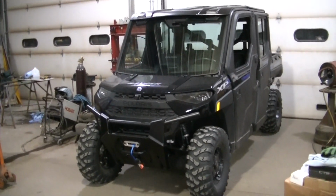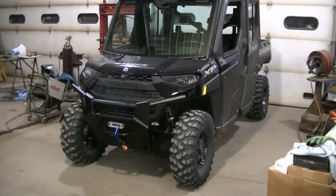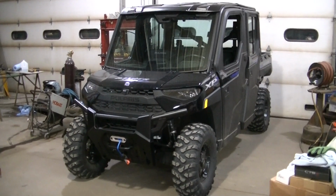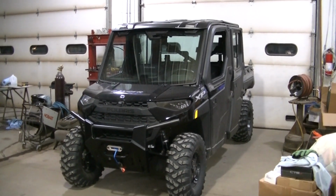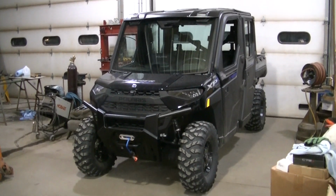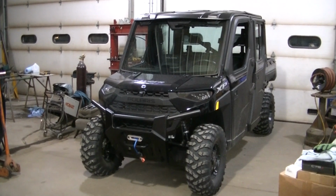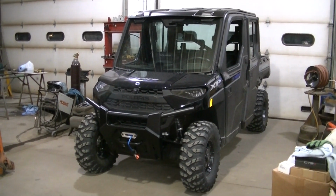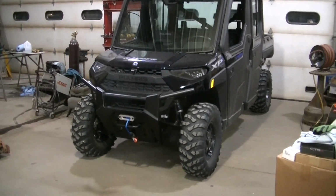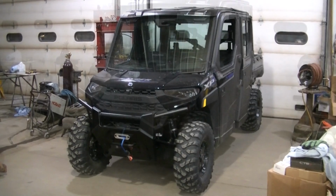Now the power steering is a little heavier than my 900. Whether or not it'll wear in as I get more miles on it, that's yet to be seen. My 900 didn't have a lot of miles on it, but yeah, I noticed the steering's a little heavier. I mean, you can steer it with a couple fingers, but not quite as light as my 900. But still very enjoyable driving this thing.